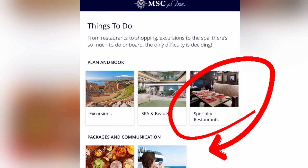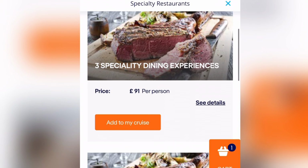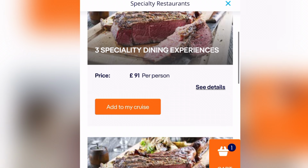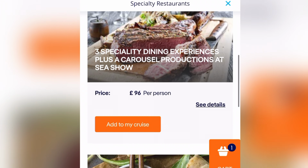Now, if booking a specialty dining restaurant is part of your cruise experience, then I would very much recommend booking one of the packages from the app. Not only are they hugely discounted, but some of the packages include the fantastic carousel show for just an extra £5. If you book the show via the app on its own, then you're paying £9, so it's really good value. Now, the time and date of your pre-booked specialty dining restaurant is down to you.